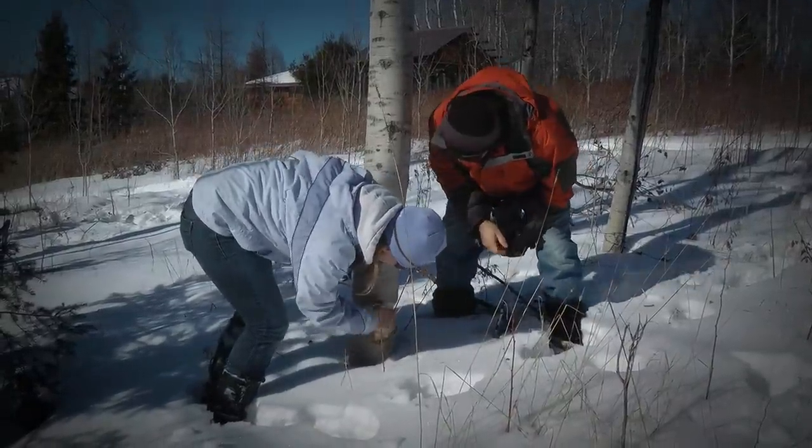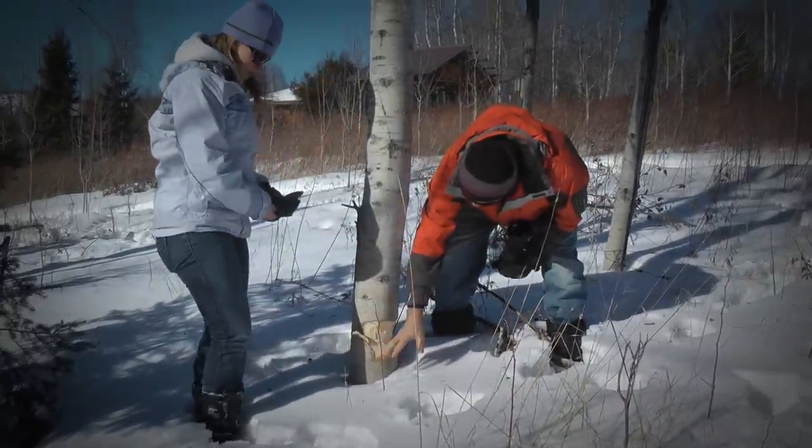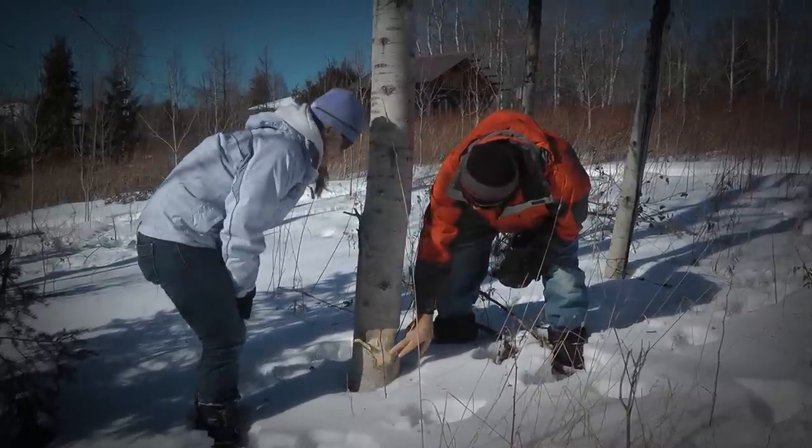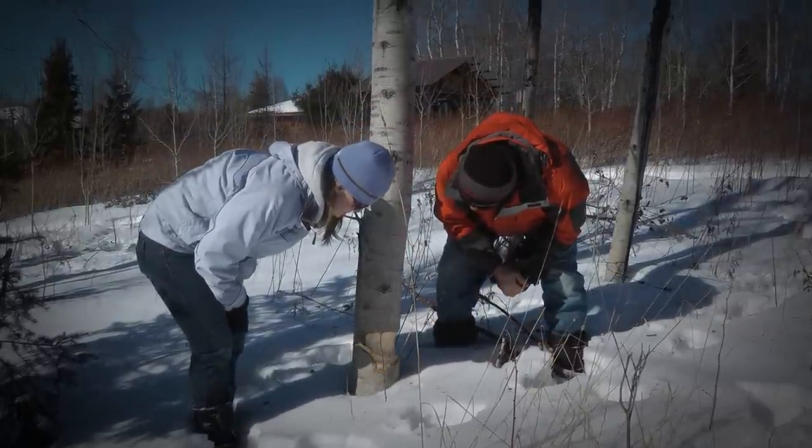But you know what's neat? Look, you can't see any wood chips here. No tracks or anything either. Yeah. That means that this must have been done last fall, before the snow came.